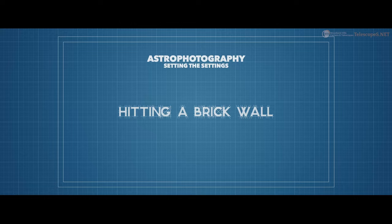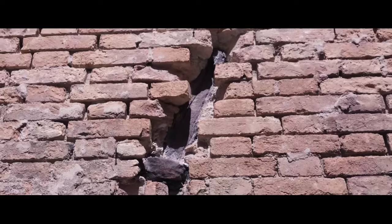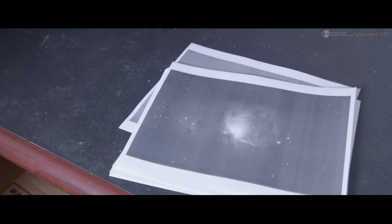Imagine building a wall out of bricks. Each time we place a brick on top of the other one below it, the wall slowly builds up height over time. Now imagine doing the same thing with your images. As we stack each image on top, the image is given the illusion that it becomes brighter.